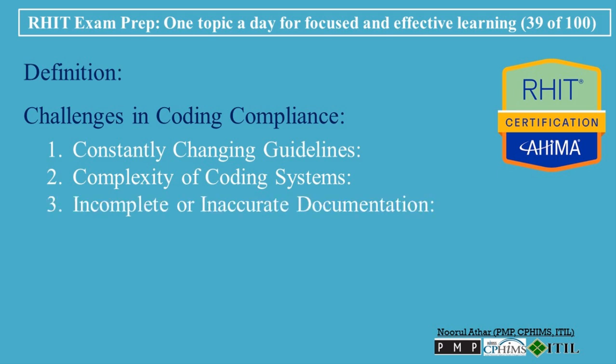3. Incomplete or inaccurate documentation. Coding professionals rely on clinical documentation to assign codes accurately. Incomplete or unclear documentation can lead to coding errors, which in turn affect billing and reimbursement.